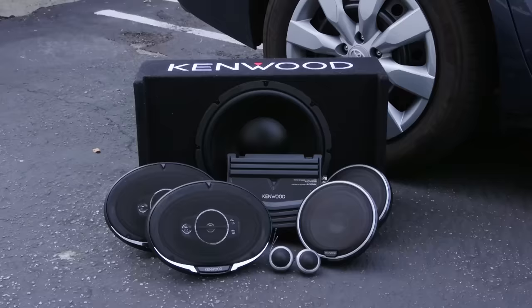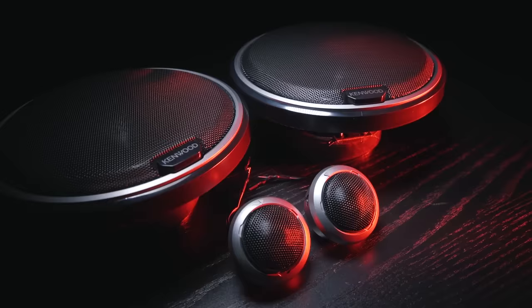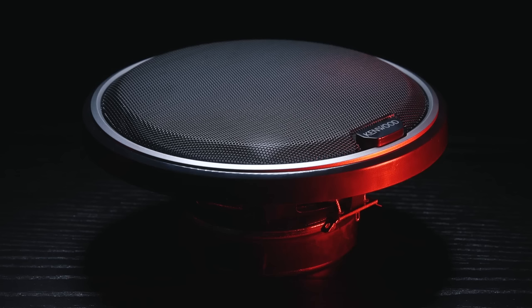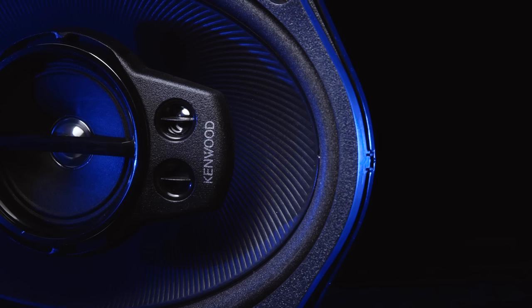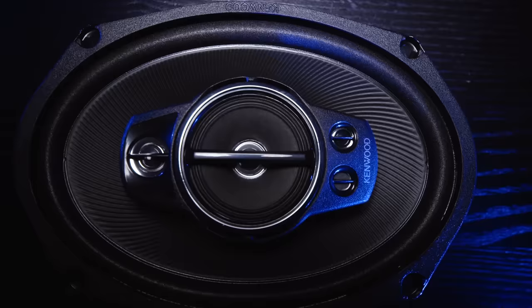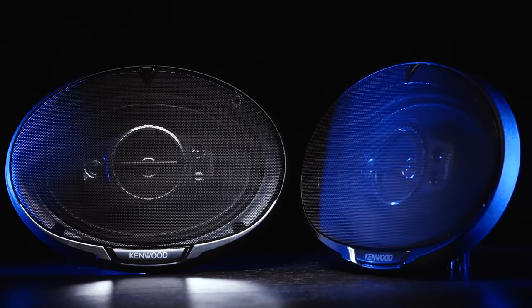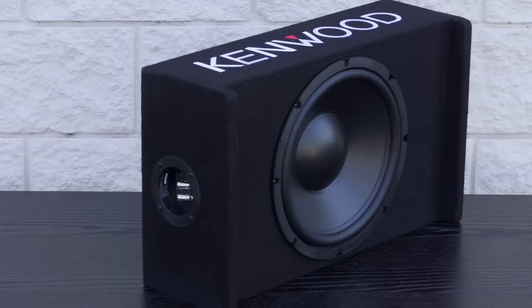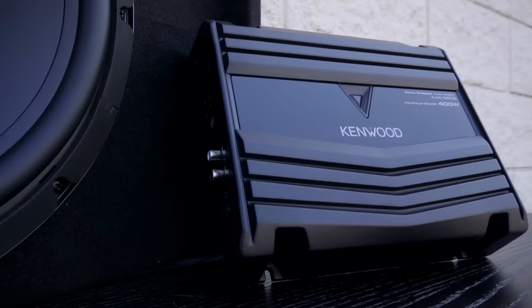As we mentioned in the vlog, we've gone with an entire Kenwood audio system for under 300 bucks. For the front, we've chosen the KSC P709PS 6.5-inch component system. For the rear, we went with the KFC 6995 6x9-inch speaker set. For the subwoofer, we've gone with the Kenwood PW120B 12-inch subwoofer package that includes an amplifier and the 12-inch subwoofer in an enclosure.